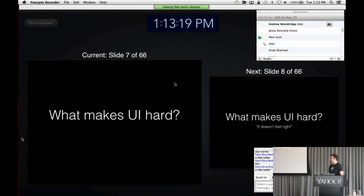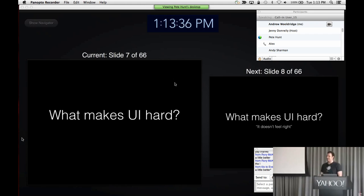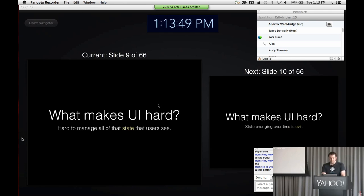So first, what makes UI hard? I've talked to a lot of engineers who are more familiar with back-end development, and they talk about building a data model and then slapping a UI on top of it. Has anybody else had that kind of conversation with people before? You just say, oh, slap some jQuery on the front and it'll be good to go. It's never that simple. It starts with, it just doesn't feel right. That's the number one thing that comes out of these types of things. You click on this button, then you click on that button, and then you're in this weird state that you didn't expect.